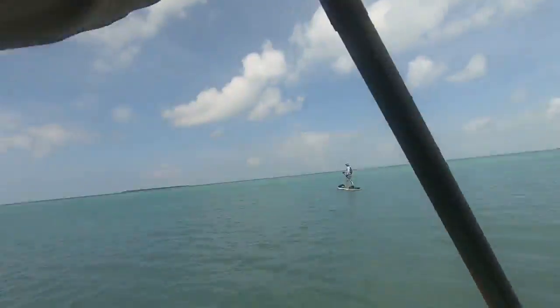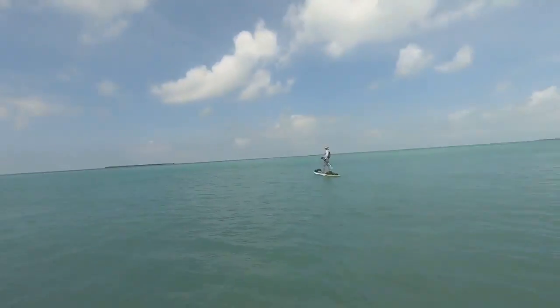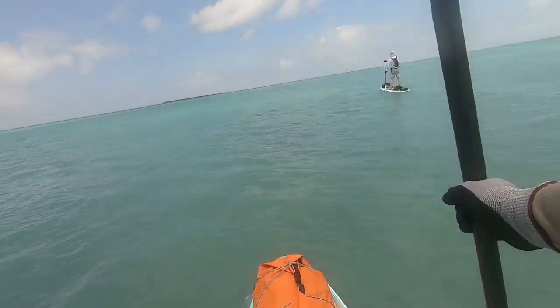Navigating out here is pretty easy just because you can see the small little keys or islands, whatever you want to call them. You can visually get your bearings and know where you're going even without a compass or anything like that.